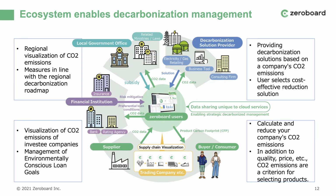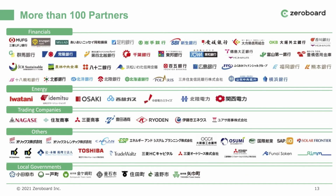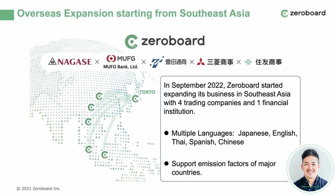So please, next page. With Zeroboard, we make an ecosystem with our partners. Partners here are local governments, financial banks, trading companies and energy companies. Please, next page. We already have partnerships with more than 100 partners: financial institutions, energy companies, trading companies, and others like SAP or Mitsubishi, system software companies, and local governments. And we support our customers to calculate and reduce their GHG emissions with economic incentives. Next page. We also export this business model or ecosystem overseas, starting from Southeast Asia.